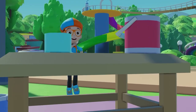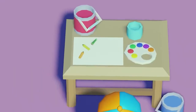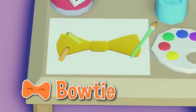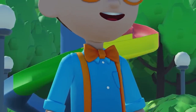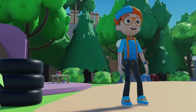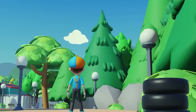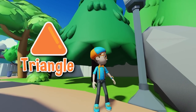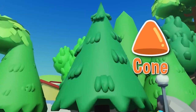Okay, we're at the art station. Woo! It looks like it is a bow tie. That's one of my favorite shapes. I have a bow tie too, and mine is orange. All right, let's go over here and see if we can find any more shapes. Hey, look, that pine tree looks almost like a triangle. But it isn't a triangle, it's a cone! Like an upside-down ice cream cone.